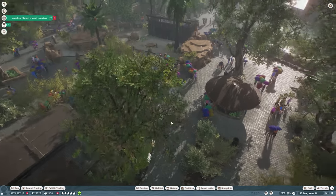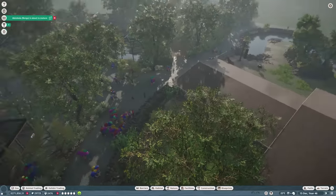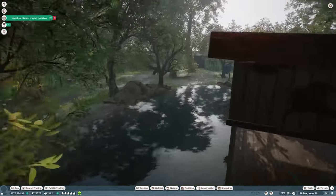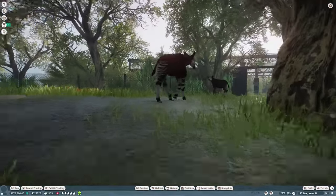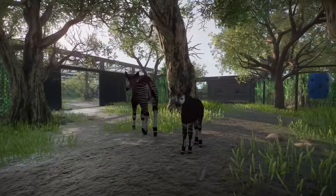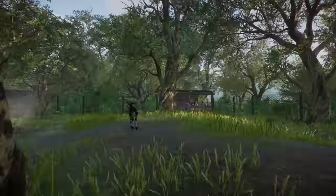So I quickly want to check up on our okapis. Where is the okapi habitat? That should be right over here. We have a beautiful okapi habitat. Look at that! We have a little baby okapi. Oh my, look how beautiful this all looks.